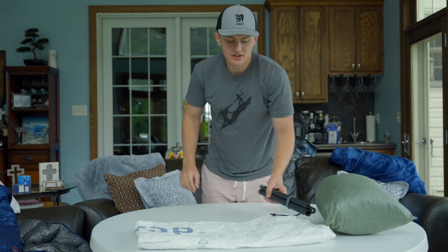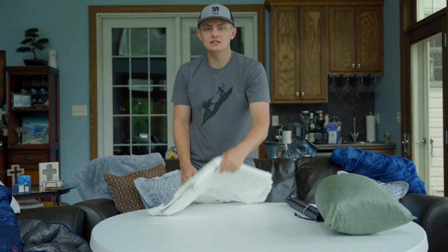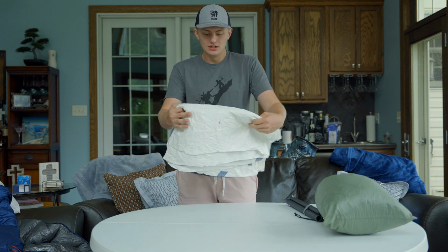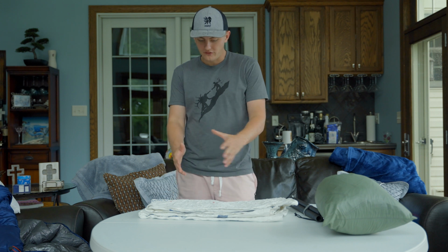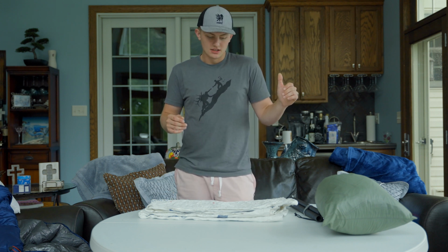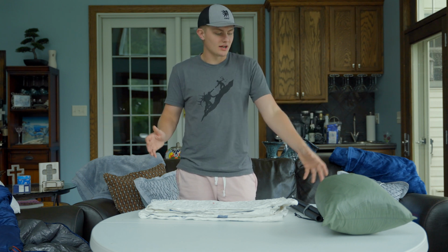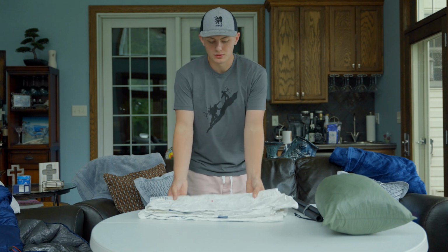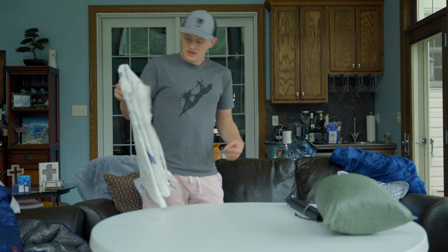The next thing I've got is this Tyvek ground sheet. This thing has been washed. It's not that loud, but it's fit to the perfect dimensions of my shelter and my sleeping pad. It just fits. It's perfect. It works well for me. Waterproof. They're really cheap, so I really like this.